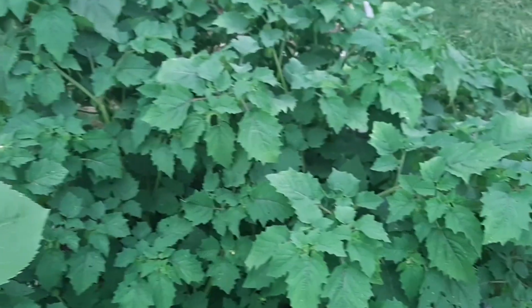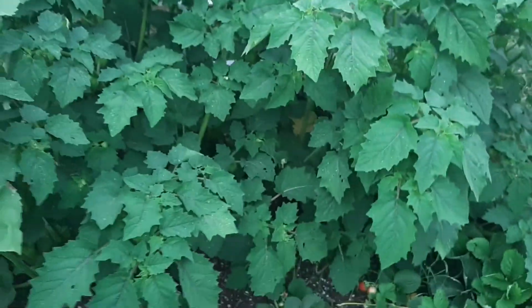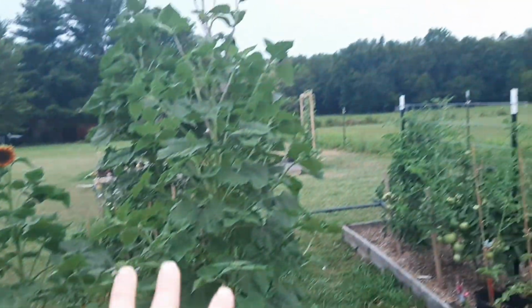Coming over here are a few strawberries and our ground cherries, which are massive. They're up to my hip. They're huge. I love it. I can't wait till we get some ground cherries. Sunflowers are blooming throughout the garden.